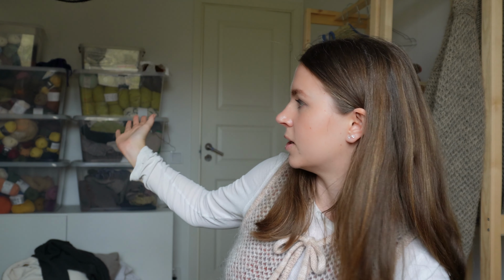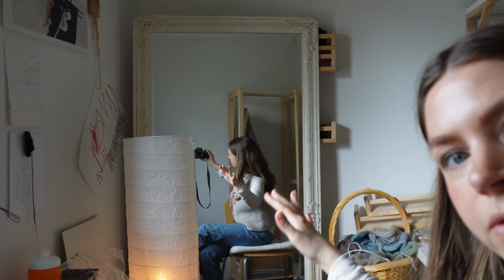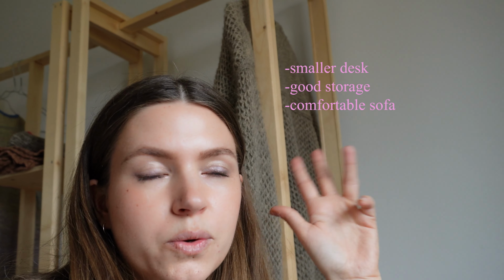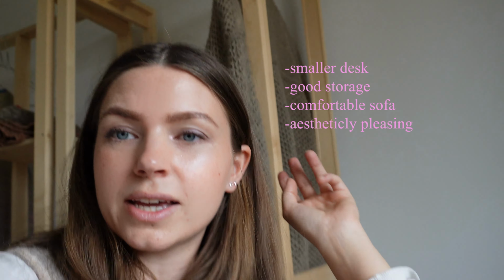I've also got a lot of yarn, so I need storage for my yarns. And I want to be able to film in here and take nice pictures. I have a wall to the left, beside the window, which is a good wall for taking pictures, and I also have the mirror just in front of it so I can see myself. So those are the criteria: a smaller desk, good storage space, a comfortable sofa, and I also want it to be aesthetically pleasing and good looking so I can create content in here and take lots of nice pictures.